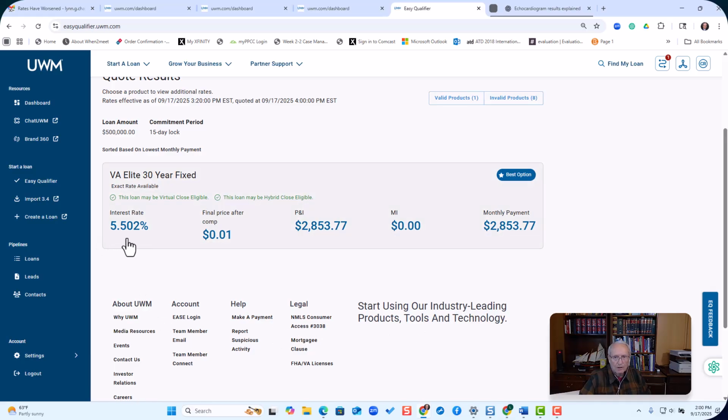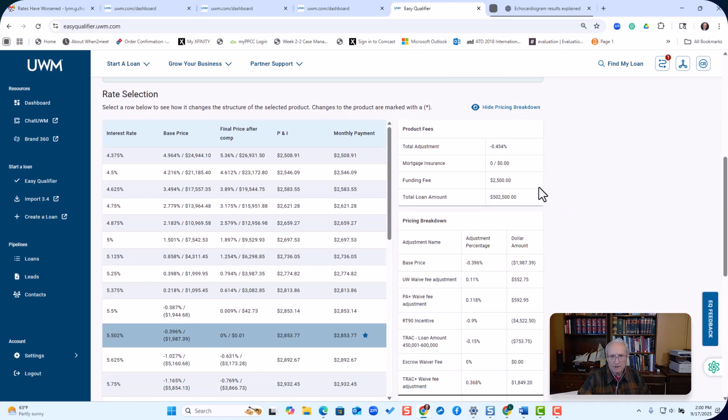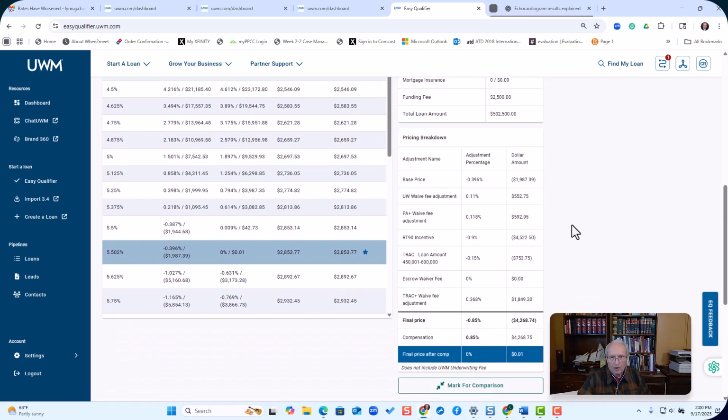So if I include all of those costs and no escrow for taxes and insurance, meaning the borrower is going to pay those on their own when they become due, the insurance annually and the taxes, you could pay them semi-annually. So I get a 5.502% interest rate as opposed to the 5.11. When I look at how that all breaks down, you can see there's the loan size again, 500,000 plus the 2,500. Now over here on the pricing, you've got that fee that is included. It's called a waiver, but it's not going away. That is included in UWM's underwriting.